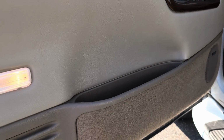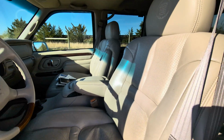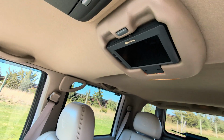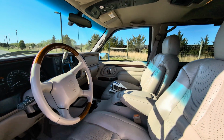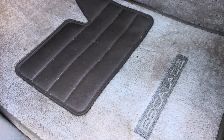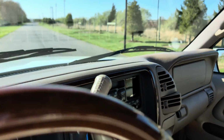Beautiful. These trucks came loaded too. Bose sound, leather, power heated seats. This one's got the DVD in the rear. So cool. Embroidered headrests, leather wrapped wood wheel. Still sports the factory mats. Incredible shape. Even the sills and everything. It's beautiful. Power lumbar.